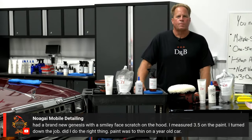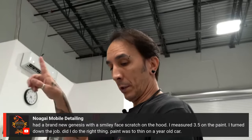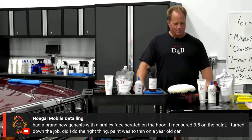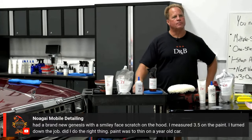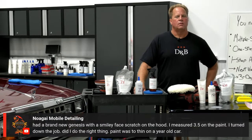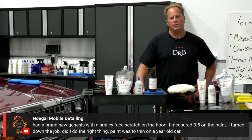Okay, here's one for you. Had a brand new Genesis with a smiley face scratch on the hood. I measured 3.5 on the paint. I turned down the job. Did I do the right thing? Paint was too thin on a year-old car. Yeah, you probably would never have got that out without going through the clear.